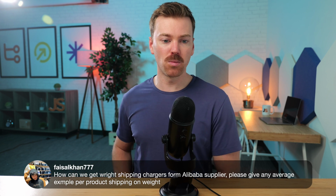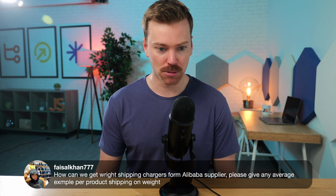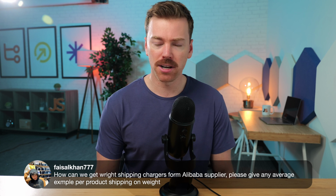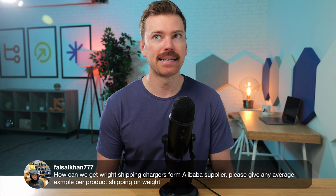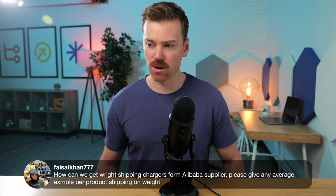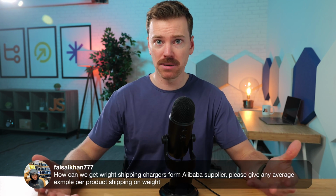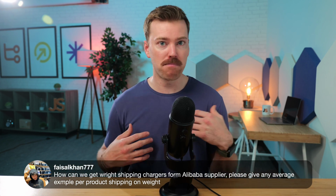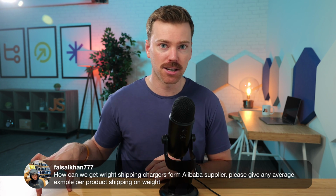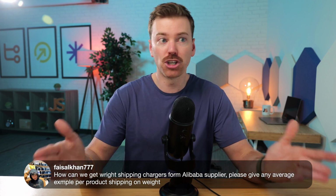How can we get weight and shipping charges from an Alibaba supplier? Please give any average example per product. Yeah, so your shipping weight, if you're trying to get a quote, I assume, is all going to come from your supplier, and it's got to be after you've submitted your product design ideas. If you're just going to buy a generic product on Amazon with no modifications to it, they should be able to give you a pretty good quote right away. But if you're going to make any modifications, whether it's to the product itself or the packaging, you have to wait until you discuss those with your supplier, because if they modify anything, it's probably going to modify their generic dimensions and weight.